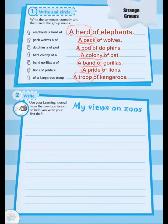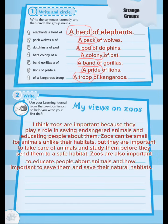Exercise number 2. Write. Use your learning journal from the previous lessons to help you write your first draft. My views on zoos. I'll show you my answer. I think zoos are important because they play a role in saving endangered animals and educating people about them. Zoos can be small for animals unlike their habitats, but they are important to take care of animals and study them before they send them to a safe habitat.